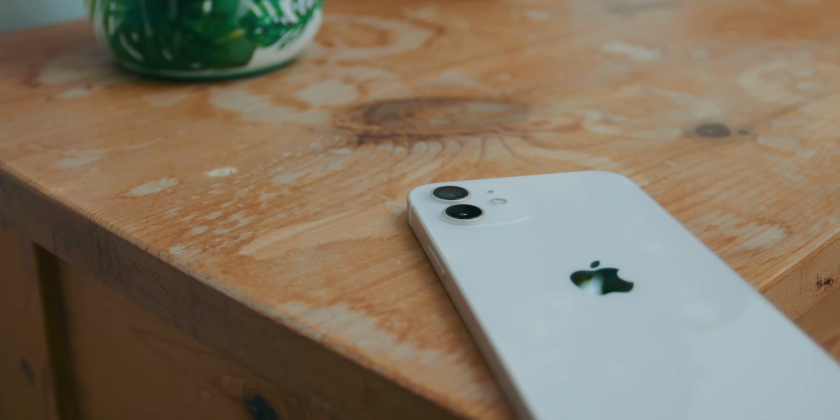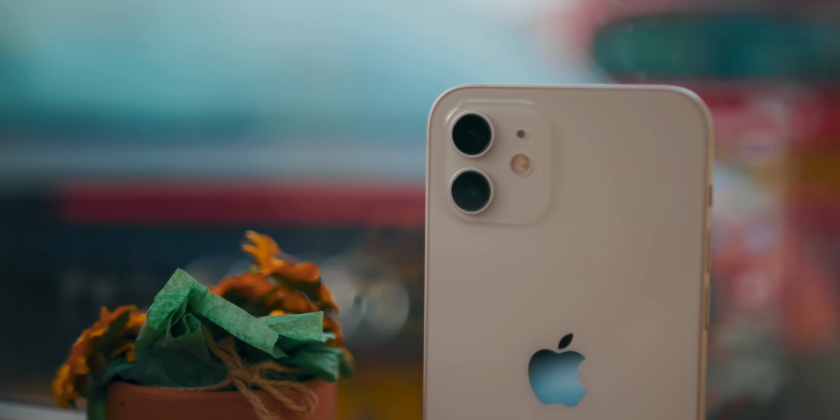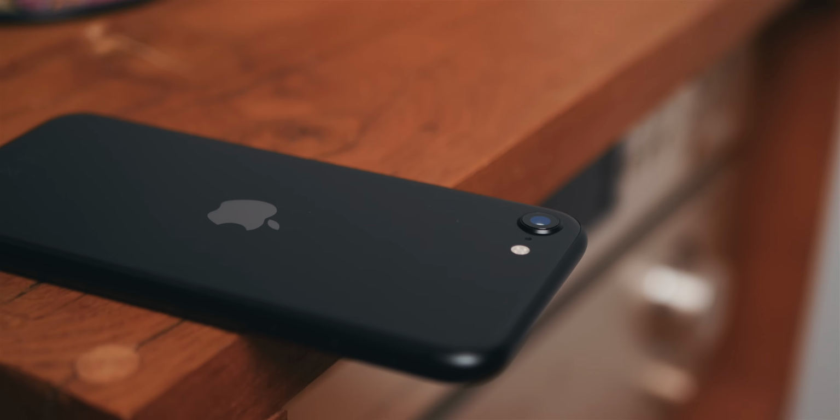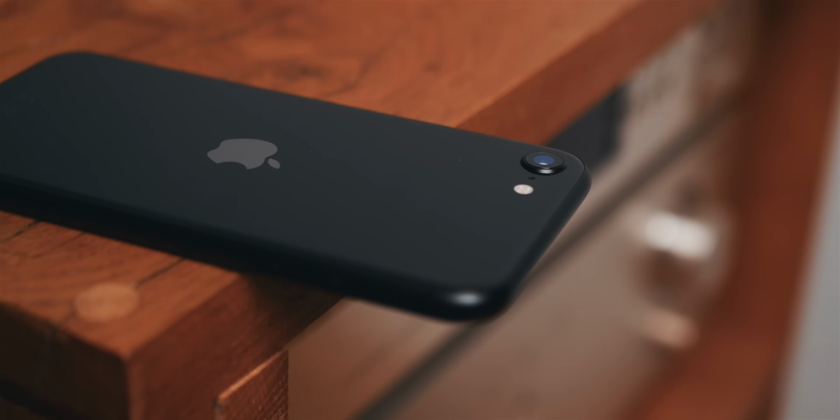Overall, while it is clear there is a pretty big difference between these two phones in terms of camera performance, to be honest, I think for the average user, the iPhone SE will be totally fine, and I don't think it's going to be worth the extra money for the average user. Again, for some casual snaps and selfies on days out, you really don't need the extra features of the iPhone 12.